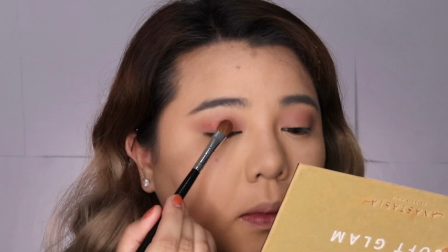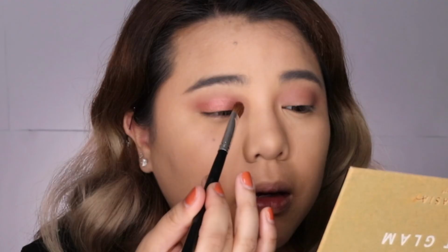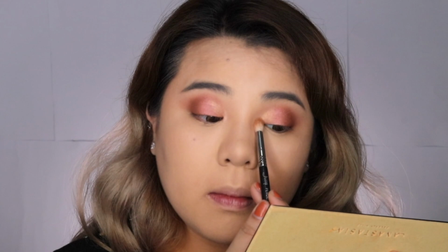I will be putting on rose pink sa inner part ng aking lid. Oo, diba? Sobrang gentle lang nung pagkakalagay ko. But there's so much pigment. And blend it. And then I'm just gonna mix sienna and rustic and apply it on my outer V to create some depth. And then blend again. And then ilalagay ko lang yung glistening sa aking inner corner.